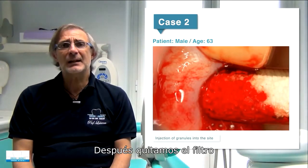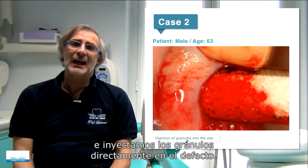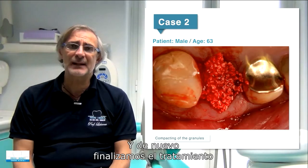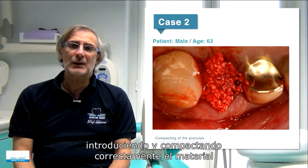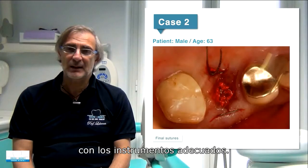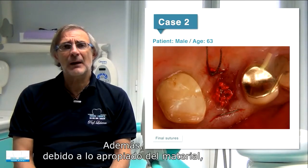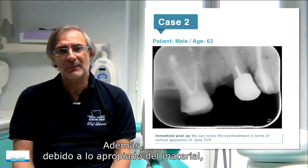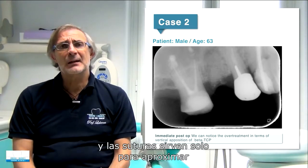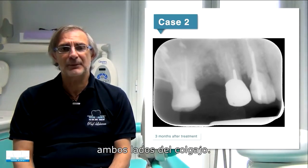After that, we take the filter off, and directly with the syringe we move to the defect and inject the granules directly inside it. And once again we finalize our treatment, placing and compacting the material in the appropriate way with the right instruments. A final suture is always recommended. Also, because of the right kind of material, we don't need to cover the defect completely, and the suture is only intended to approximate the two sides of the flap.